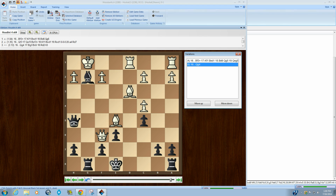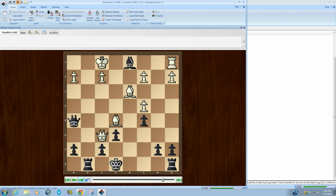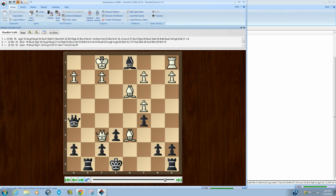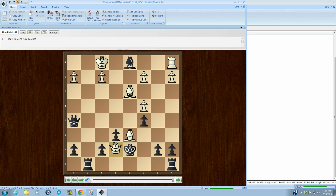So the main line for black is bishop to f3 check, king to f1, bishop takes rook. Okay, now white is threatening checkmate, because king to d7 doesn't work because white can check. We'll go through it. King to d7, white checks, and then that's mate. So not a good idea.